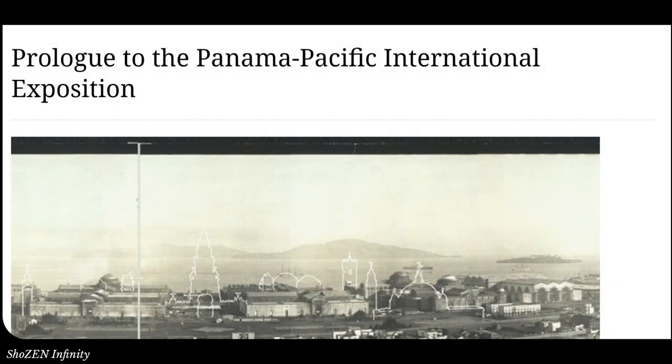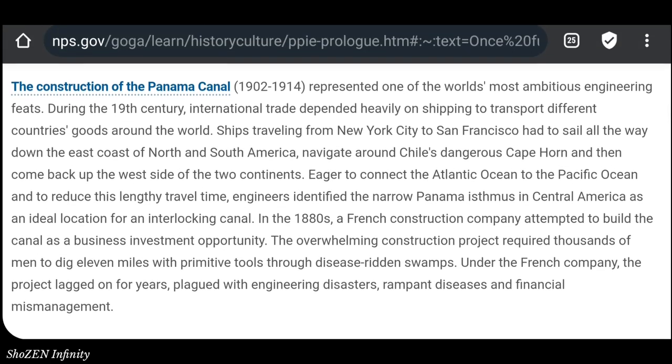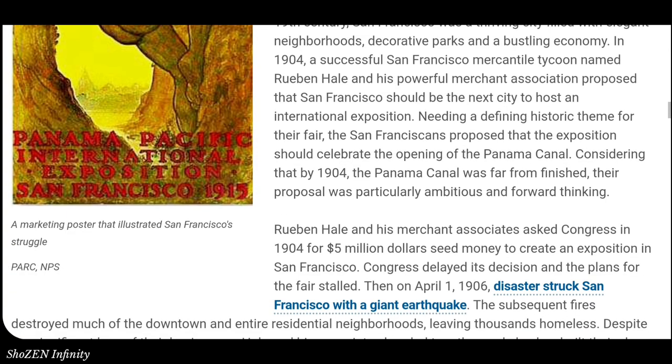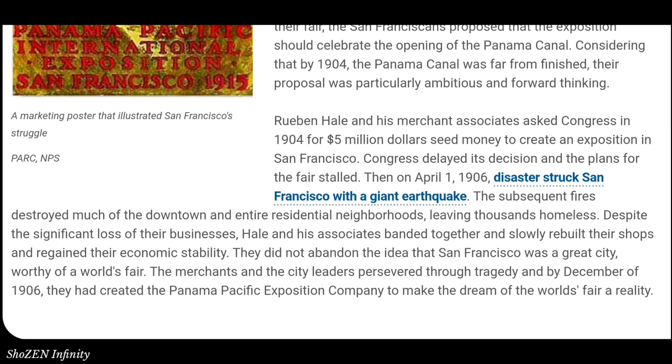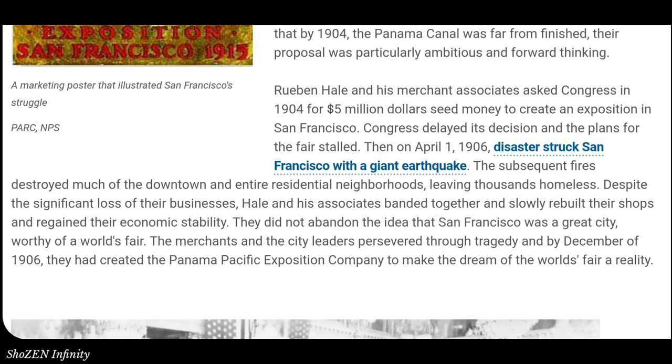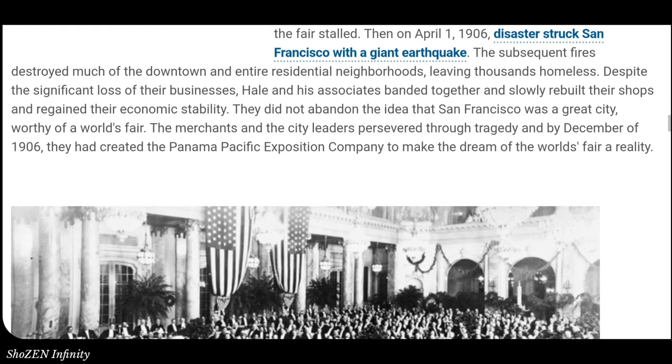The site also goes into the prologue to this exposition and the construction of the Panama Canal, which was a very ambitious but also successful engineering feat that led to a celebration with this world fair. Here it talks about Reuben Hill and his merchant associates asking Congress in 1904 for $5 million to create this exposition. As we know, two years later, disaster struck in San Francisco with the Great Earthquake.